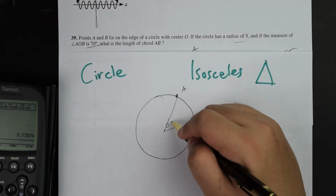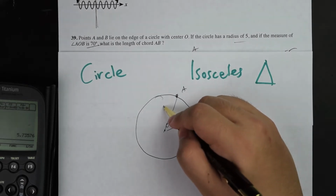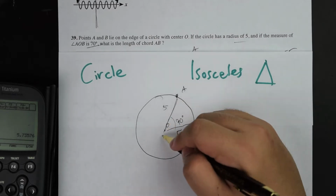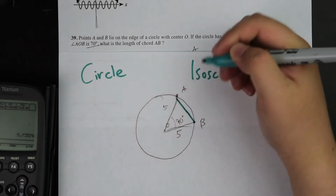So I'm going to go ahead and draw this. It creates a 70-degree angle, and the radiuses are 5. Okay, so this radius is 5, this radius is 5. The O is the origin basically, and that's where I'm at. And they want to find the length of this piece right here. So AB right here, this line right here.